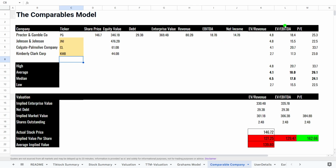So this will give us the metrics here, the ratios, EV to revenue. What we want to see is lower is better. And initially we can see that PG has the highest, comparable to Johnson & Johnson and Colgate-Palmolive. Kimberly-Clark is a lot lower, 2.7. Next, EV to EBITDA, lower is better. And you can see that PG is about in the middle, 18 compared to 15, 20, and 17. And PE ratio, one of the lower numbers actually, 25, 33, 23, and 22.